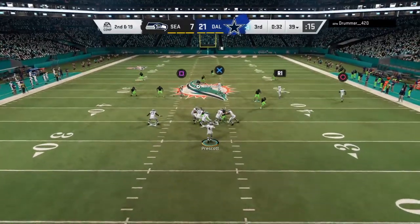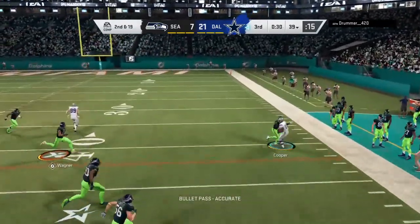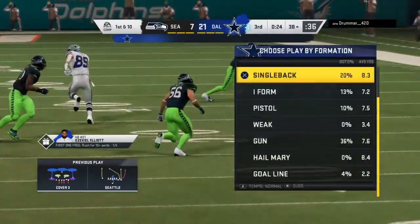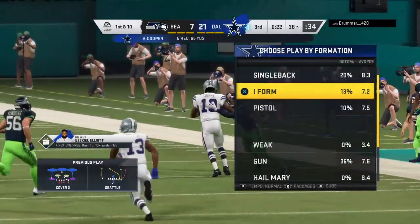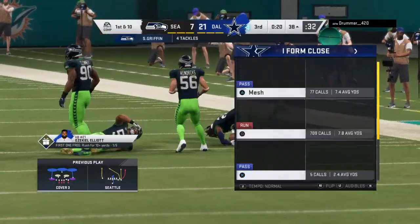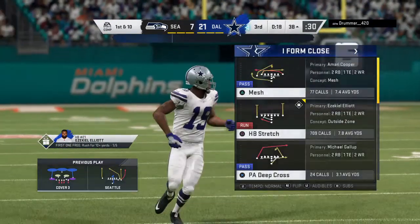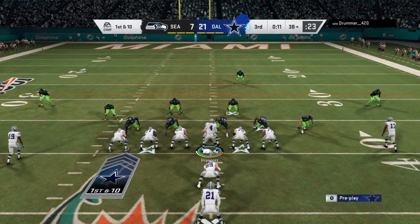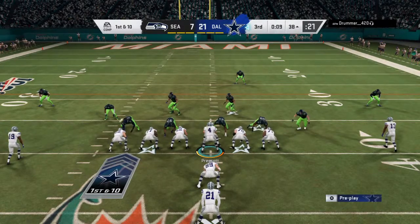Another try after the 1st down sack. Prescott looking for Cooper. That's complete, and able to rip off a big chunk of yardage before being dropped inside the 40. 23 yards the pickup there. Prescott now 13 of 15 passing. That's good for 87%. It's 1st and 10.